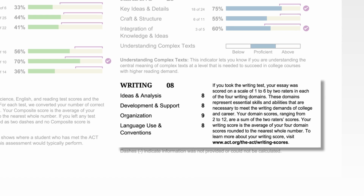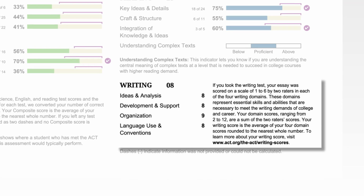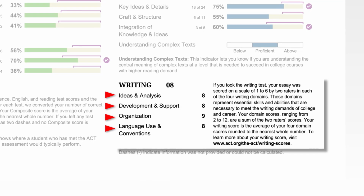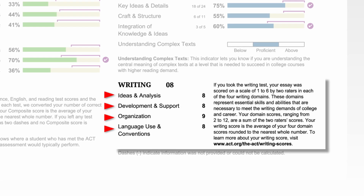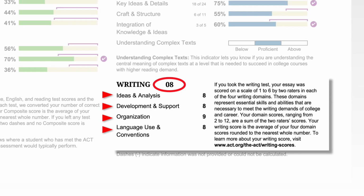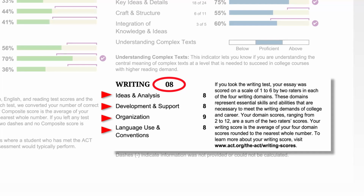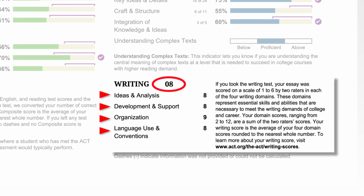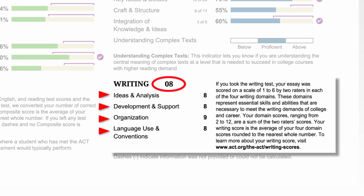It's important to know that 2 separate reviewers each gave your writing test a score between 1 and 6 for the 4 domains shown. The domain scores are the sum of the scores from the 2 reviewers, and the overall score is an average of the 4 scores rounded to the nearest whole number. These domains represent essential skills and abilities necessary to meet the writing demands of college and career.